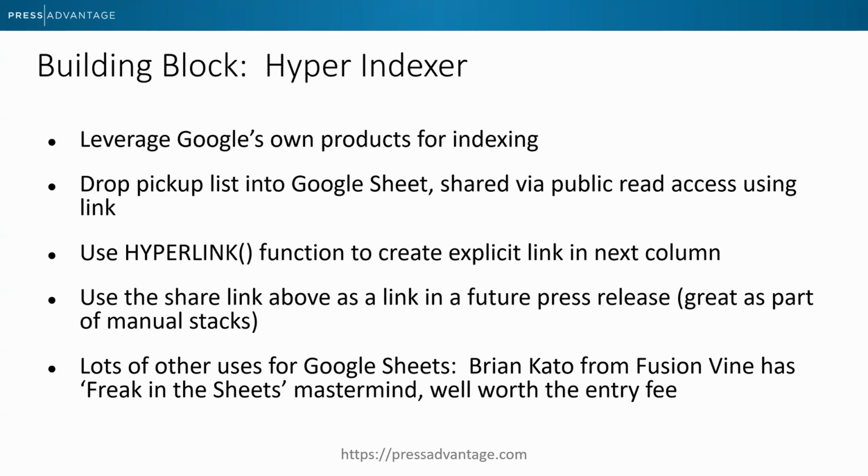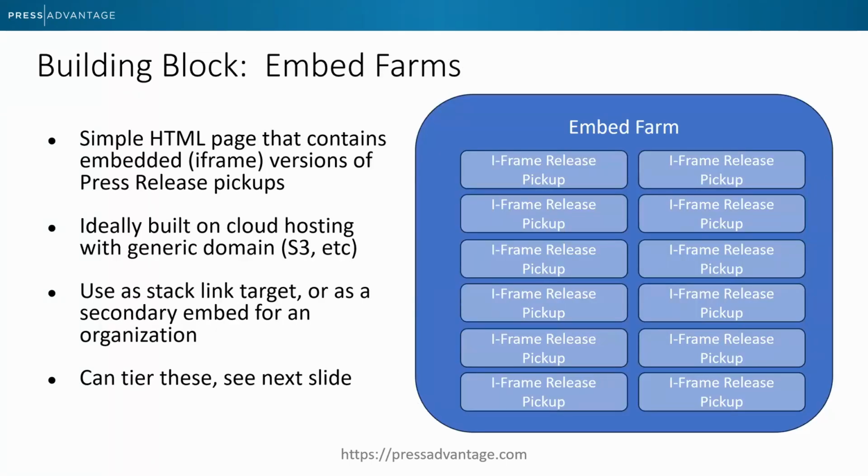Each one of them is mirroring one of the press releases with its pickup lists, and then you can build links to these. You can build all kinds of backlinks to a Google Sheet. You can hammer it with whatever type of backlinks you might like. It's not going to damage that page because it lives on Google's domain. All right. Next strategy here, embed farms.